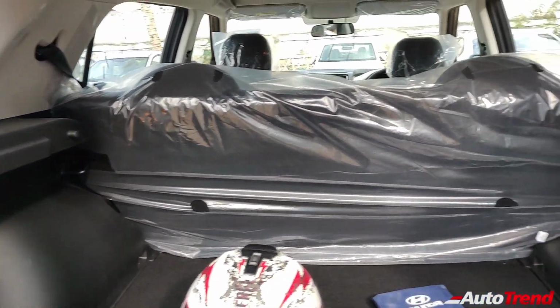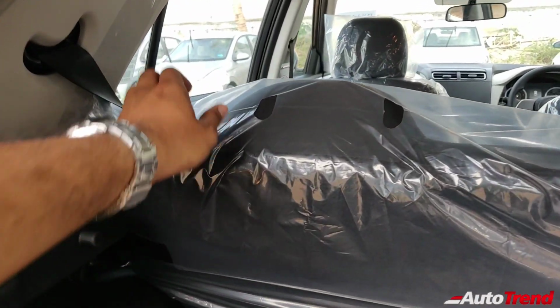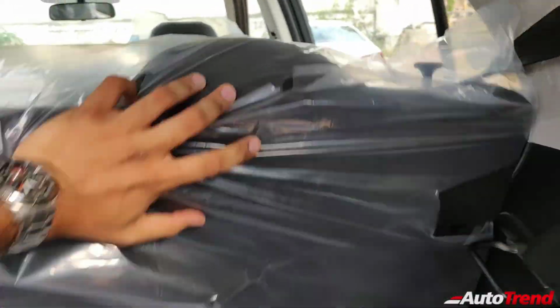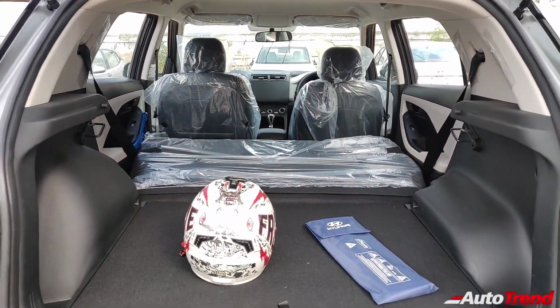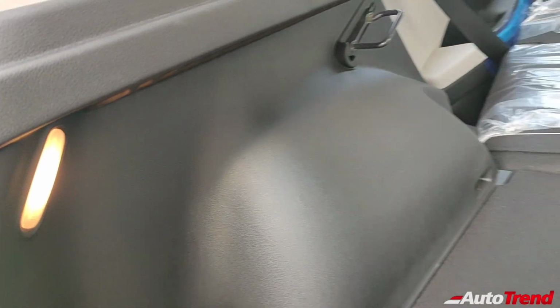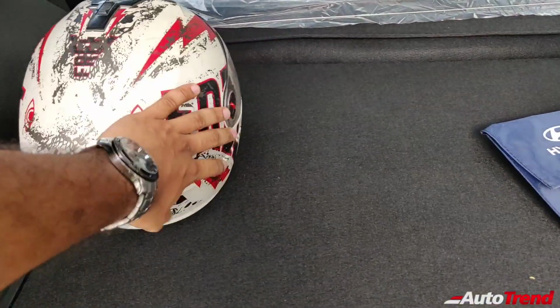However, on this entry-level variant, you do not get a parcel shelf, which is available only on the top spec variants, and of course you get the option of folding flat the rear seats as well to increase the overall luggage capacity. As you can see, this has become a massive loading area now. The good thing is that you also get a boot lamp, which is on the left side even on this entry-level variant, which is really very surprising, and on the right side you get a hook for hanging your shopping bags. So now let me just open the floor.